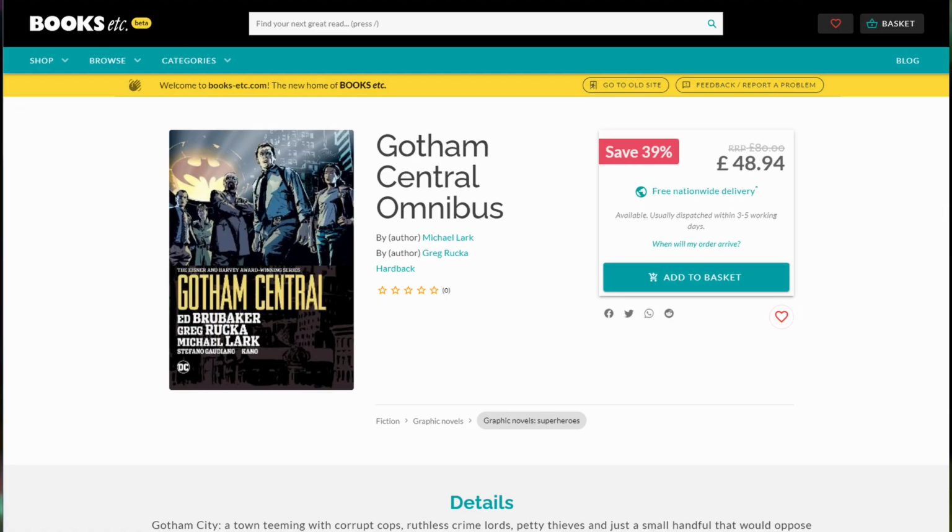Next one is the Gotham Central Omnibus, again by Ed Brubaker and Greg Rucka. Again, another nice weighty tome from DC. DC tend to have good value omnibuses, to be fair. Marvel taking the piss a little bit with some of their prices. Again, at Books Etc. this is £48 with free postage.